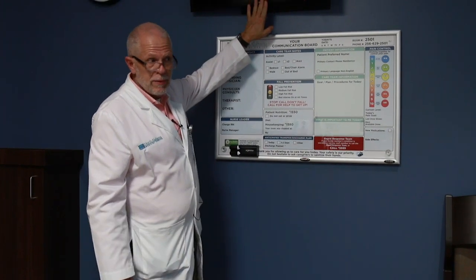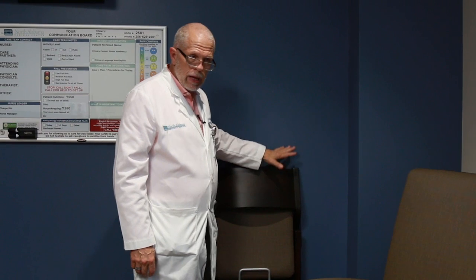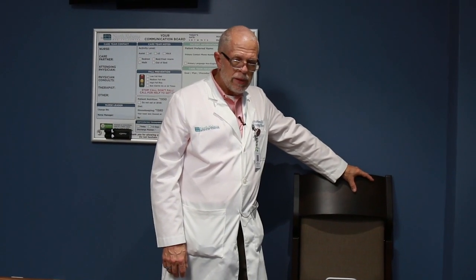Of course, TV right here. And then of course, every room has a folding chair. That chair is really designed for the medical staff so that when they come in to have a conversation with the patient, they can sit down and have an eye-to-eye conversation. Research shows that sitting down and having a conversation with a person makes them feel like the conversation was twice as long as it really was.